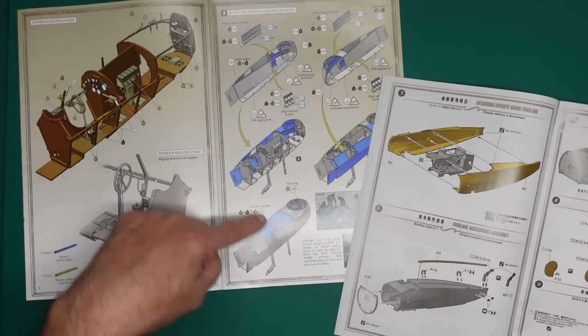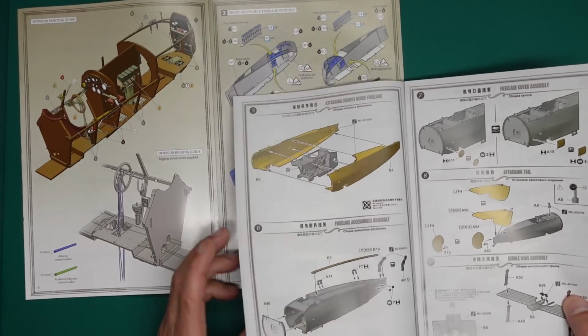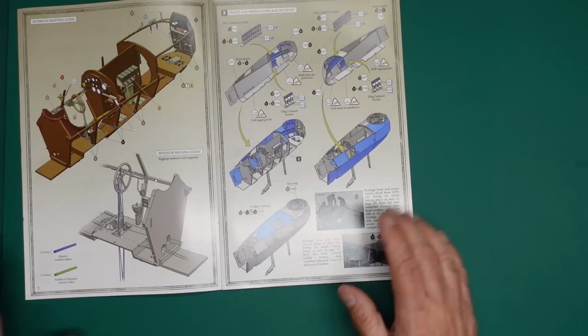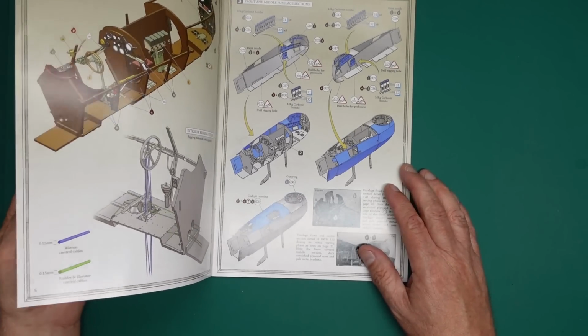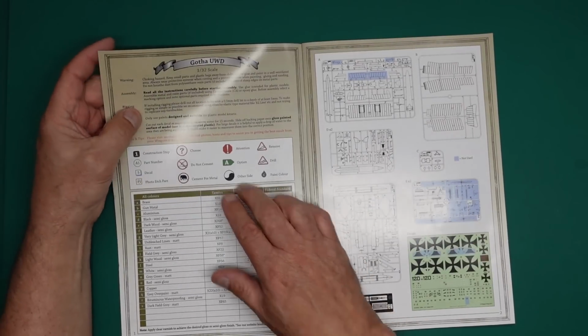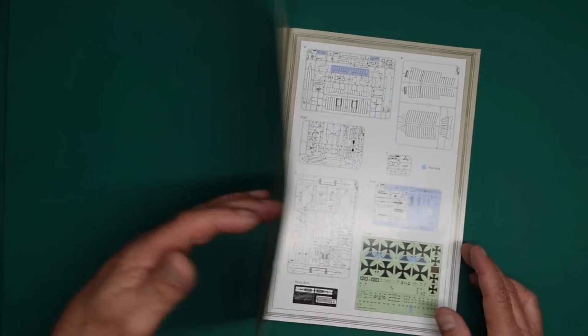Here you've got the bombs and everything going in, bringing the fuselage halves together, bang. This is just bang, you know. They are more complicated. There's a lot going on, but they do actually say read all the instructions carefully before starting assembly. So they are forewarning you. It's a complex model. It's not for beginners.